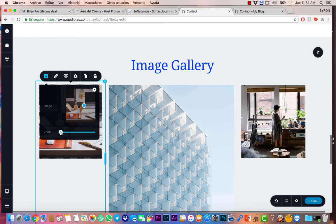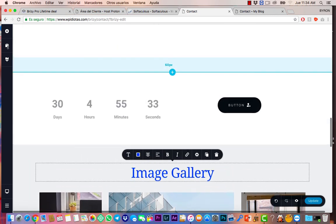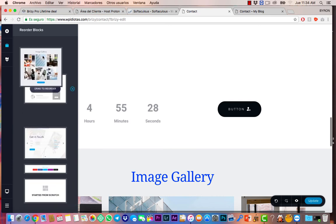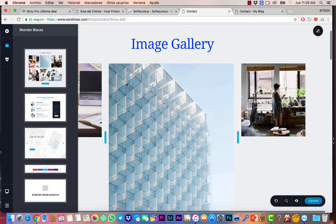It does the same thing over here. You can do zoom in. As you can see in the background, it's doing the zoom in. Just leave it like that. Let's put this one all the way on the top. We got this one all the way over here. Let's take a look at the preview.